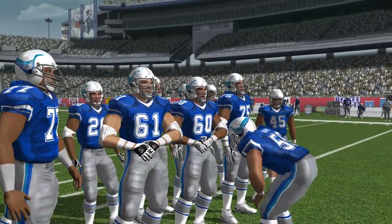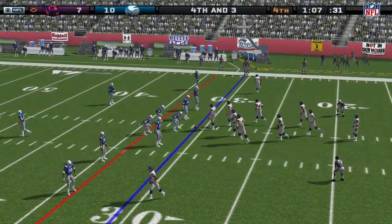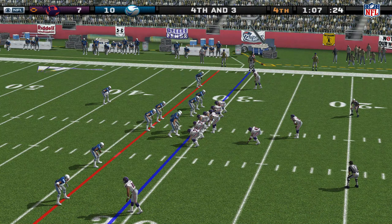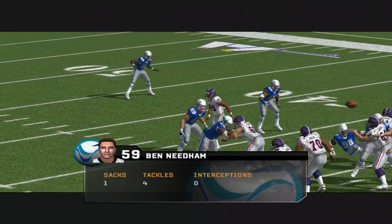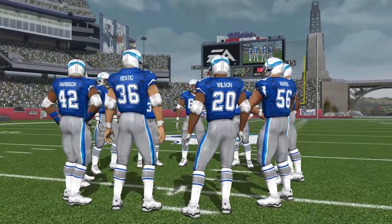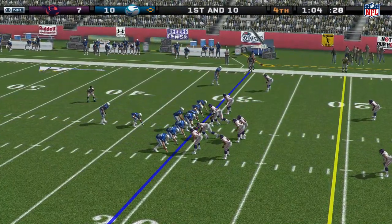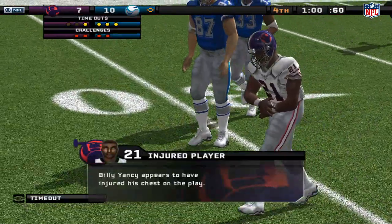And the defense has forced them into a critical fourth down. This is why you play the game, for situations like this. I think you go with what you have the most confidence in. Maybe it's your receiver. Or maybe it's your tight end. Whatever it is, the quarterback has to get it there. Steps up into the pocket with the throw, almost intercepted. Number 27 is there for the tackle at the 23-yard line.